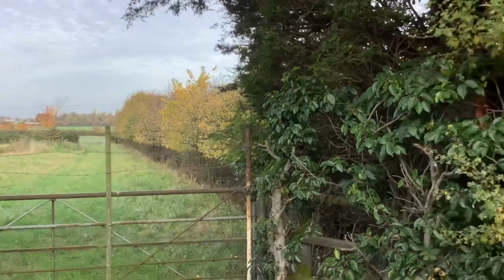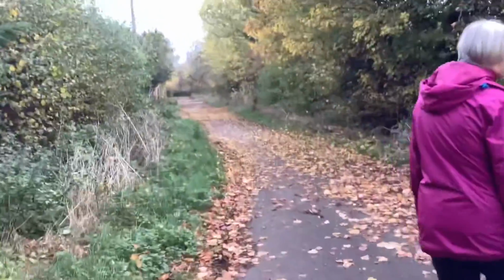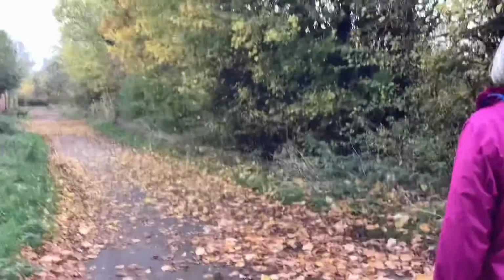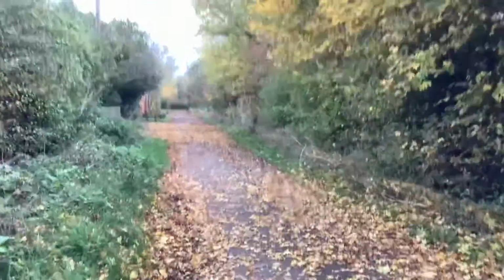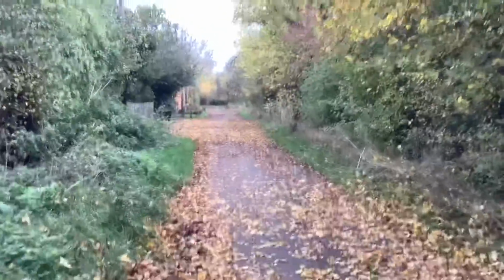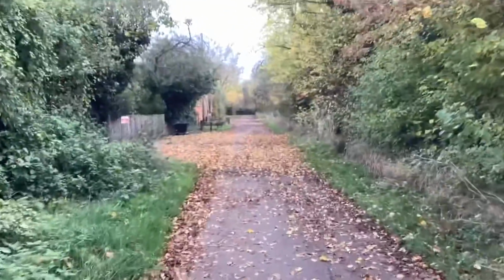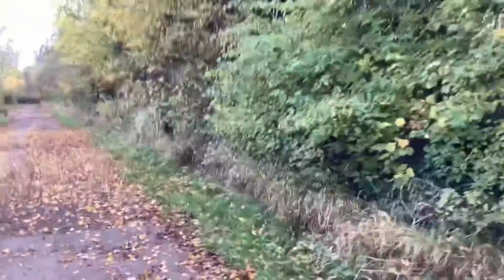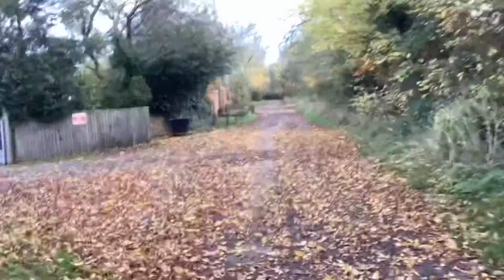The leaves are changing colour. There's still a lot of green leaves, sort of middle of November. I mean, there is leaves falling, but to my mind, there's still a lot of green. And it is quite mild today.